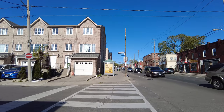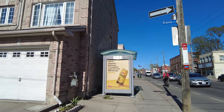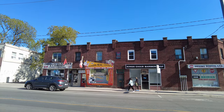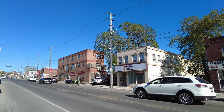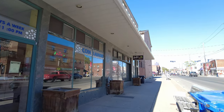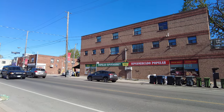This is Keele Avenue. Most of these houses were built between 1914 and 1930. I would guess some of these retail buildings are from the same era. There's really not a lot of chain stores here. There's the popular supermarket.